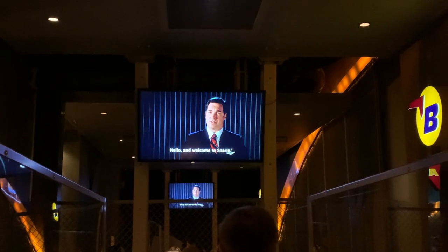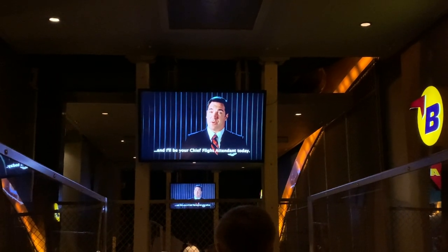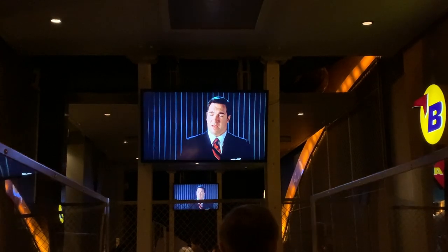Hello and welcome to Soarin'. My name is Patrick and I'll be your chief flight attendant today. The tower, we are ready for takeoff.